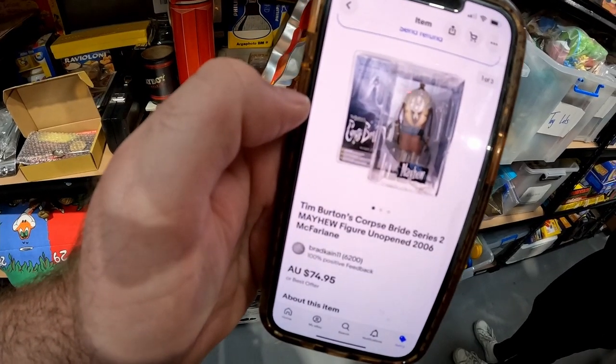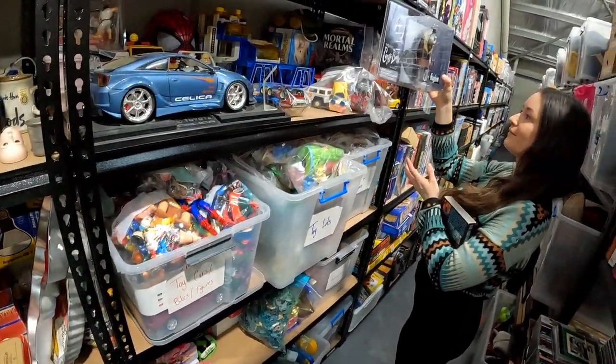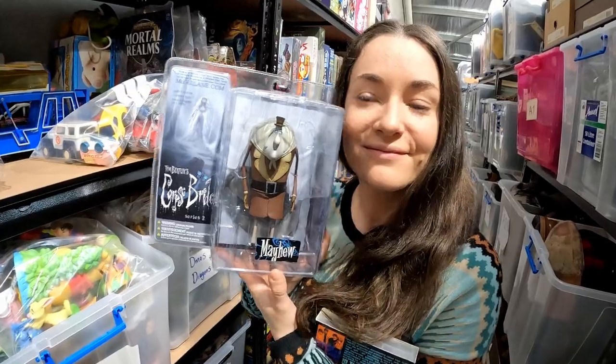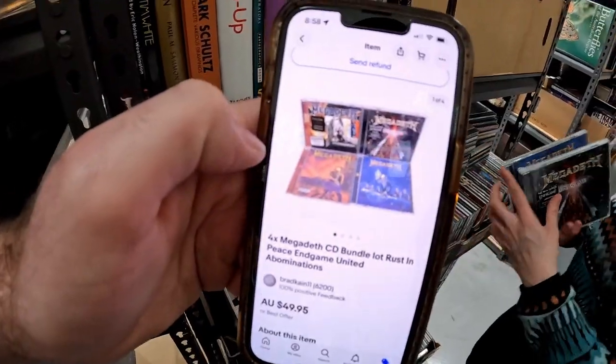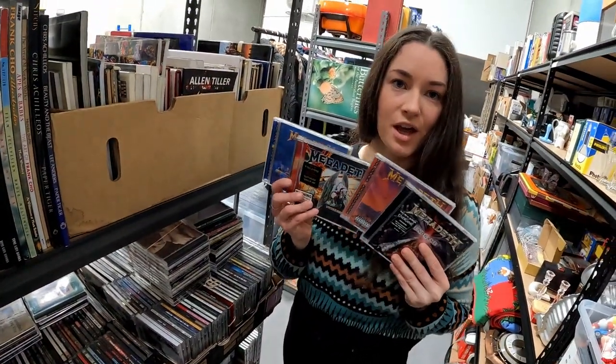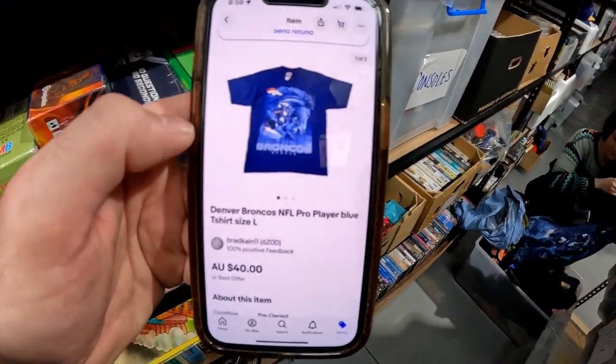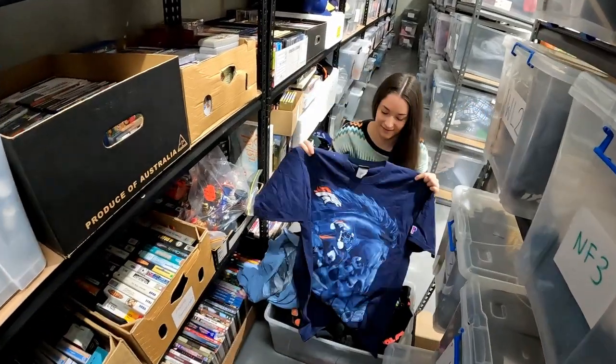Got a little Corpse Bride figurine. It is Mayhew. Unopened from 2006, sold for $74.95. We love him. Another CD set that sold very quickly, $49.95 on this Megadeth bundle. Nice little Denver Broncos on the pro player tag, sold for $40 out the door nice and quickly.